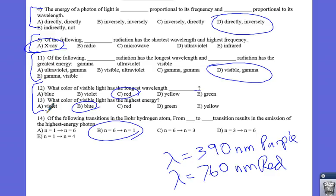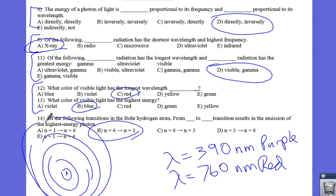Number 14 throws a lot of people off. Of the following transitions for a Bohr atom from blank to blank transition, this would emit the highest energy. The highest energy level is 6 of any of these choices. So that would be, here's the proton, the nucleus, 1, 2, 3, 4, 5, 6 energy levels out. And it would be going into 1, releasing more energy than any of the other scenarios.